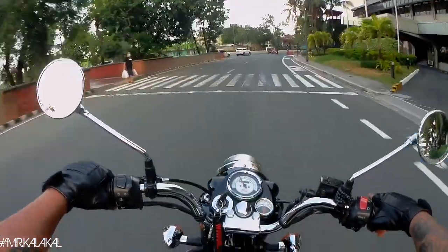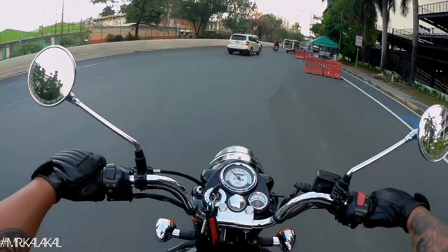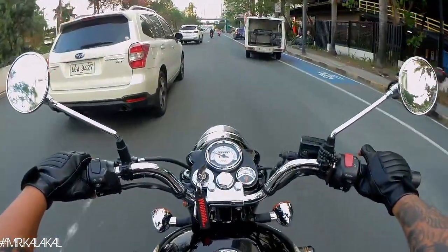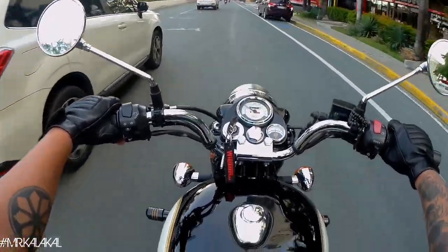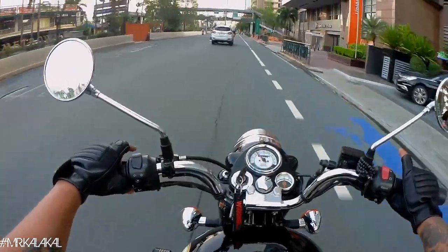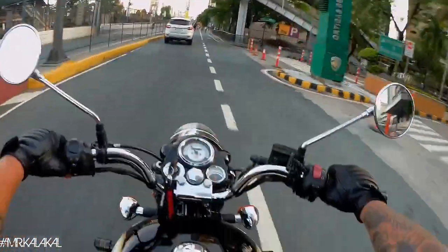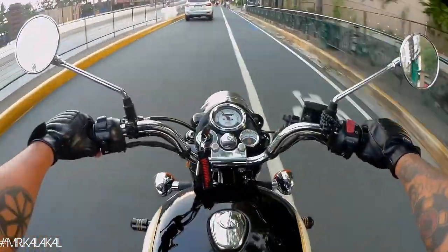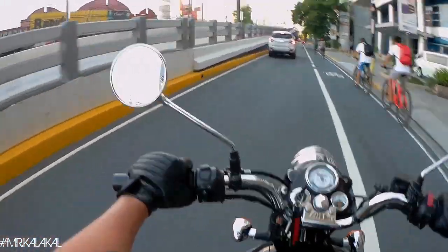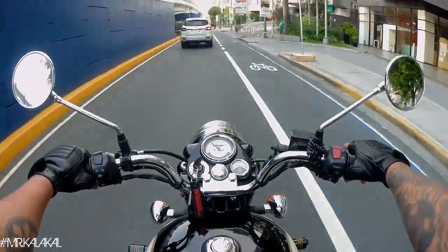Yung Rusi Classic 250 ko, again, I have limited parking space sa condo. And ayoko nang magkakaproblema ako. So, nilagay ko muna dun sa likod ng parking na utol ko. Okay. So, yun. So, ito yung Metro Manila bike ko. Then, minsan, dadaan ko rin ng expressway. Dahil, sabi ko nga, yung sarap gamitin nito.